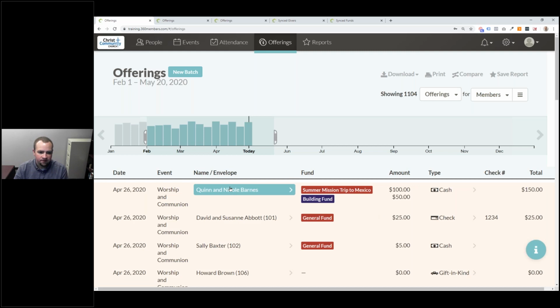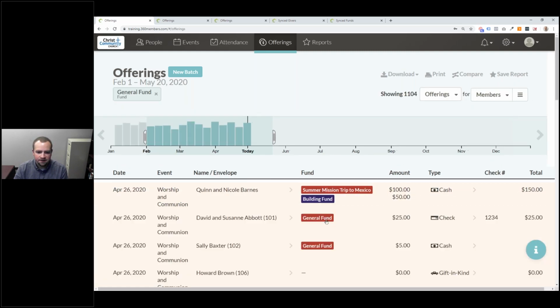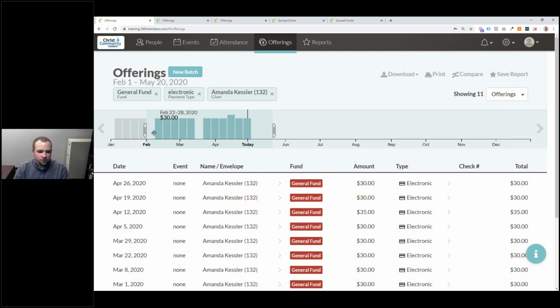You have your giving or giver filters. You have your fund filters. You just click on a fund there. You also have a type filter. So if you want to see all your electronic offerings, you click electronic and it'll filter them by that. If you'll notice here, your chart changes. And so it becomes a quick summary.